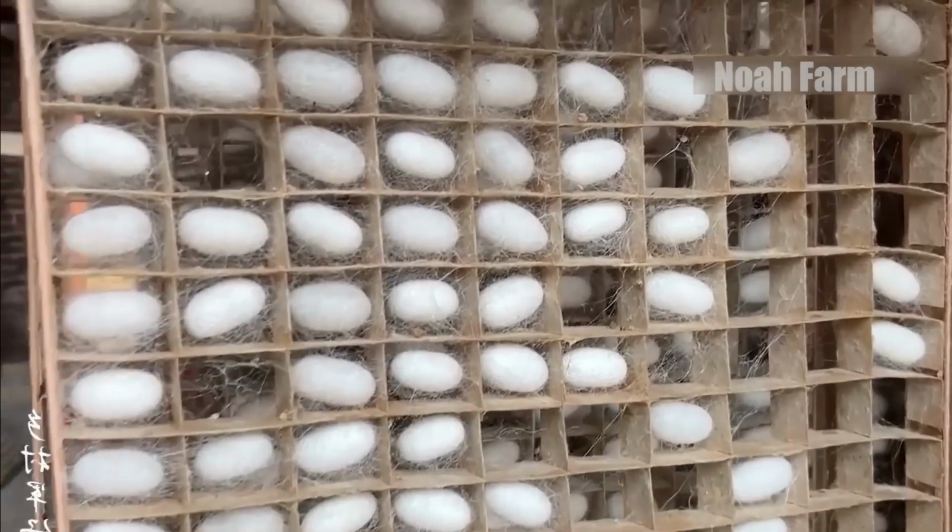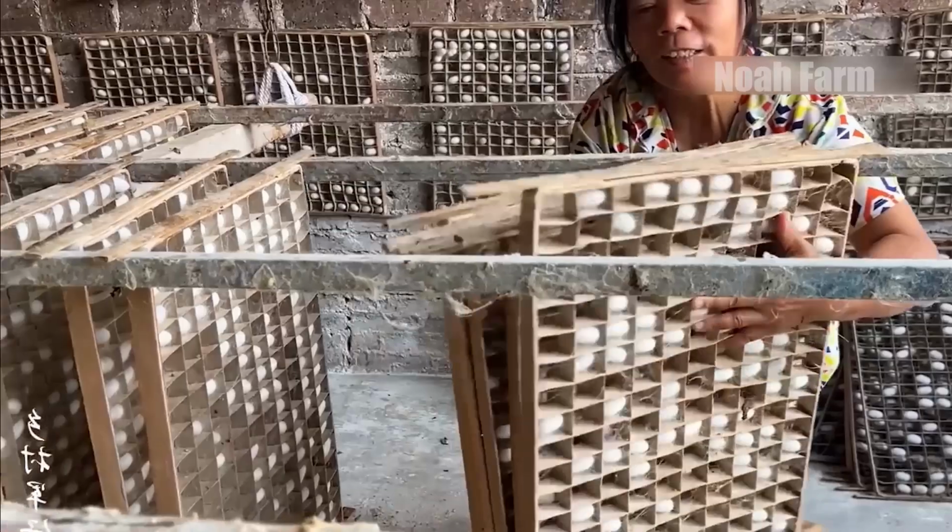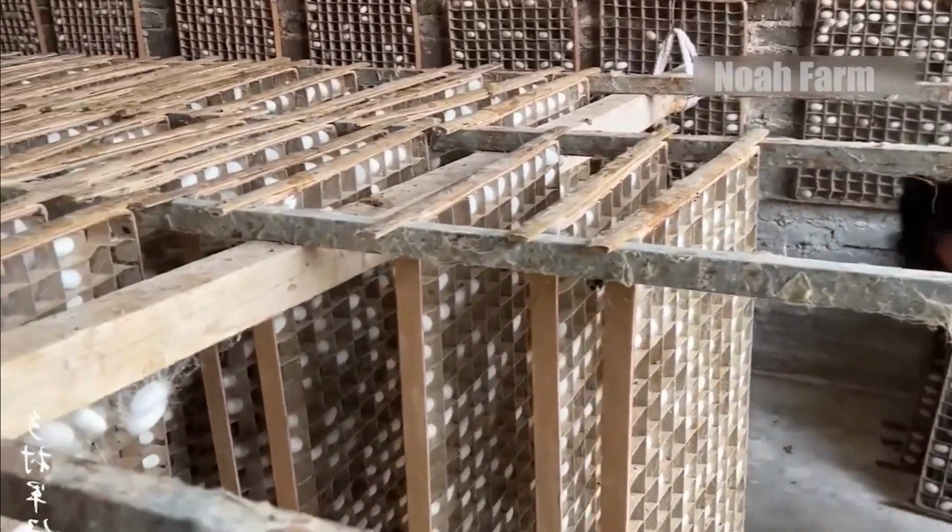The silkworms complete the process of spinning and create beautiful silk cocoons. Each farm can harvest millions of cocoons each season.